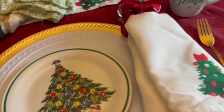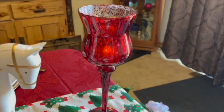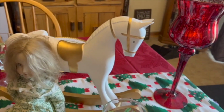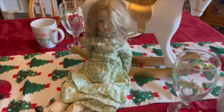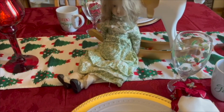Thrifted. Dollar Tree, Big Lots. The candles was from At Home. The horse, that's from Dollar General. The doll was from my grandmother when I was a child. And so this is our tablescape today.